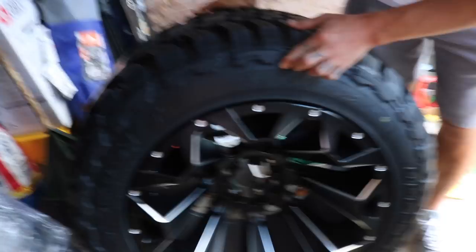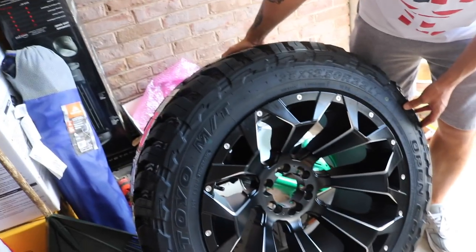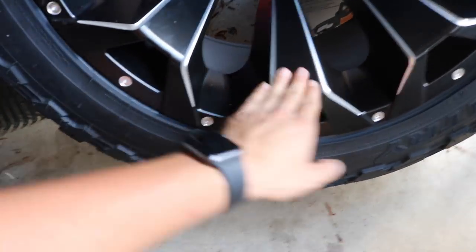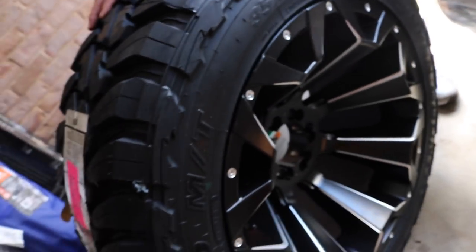22 by 12 Fuel Assault. Nobody guessed it. Nobody guessed this wheel. There's no lip on this, but look how deep the center goes in. And on this side it comes out. So this part sticks out about maybe half an inch, about an inch. It's pretty good looking.